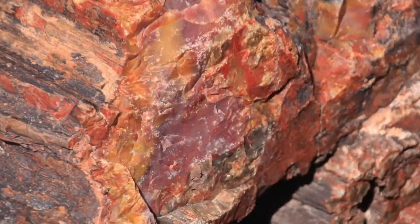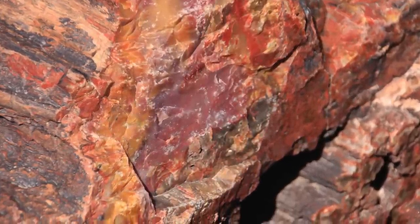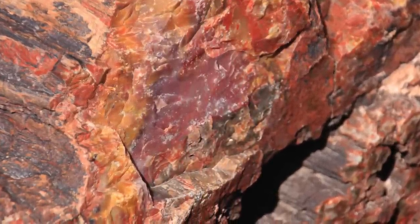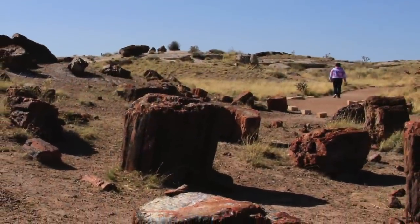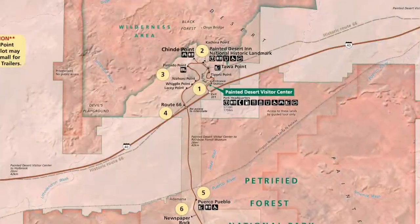Turns out the log was struck by lightning in 1962 and fractured. The park decided to build a support for the log to keep it from collapsing. This area has the largest logs in the park, and we spent some time wandering around them. But back to Route 66.